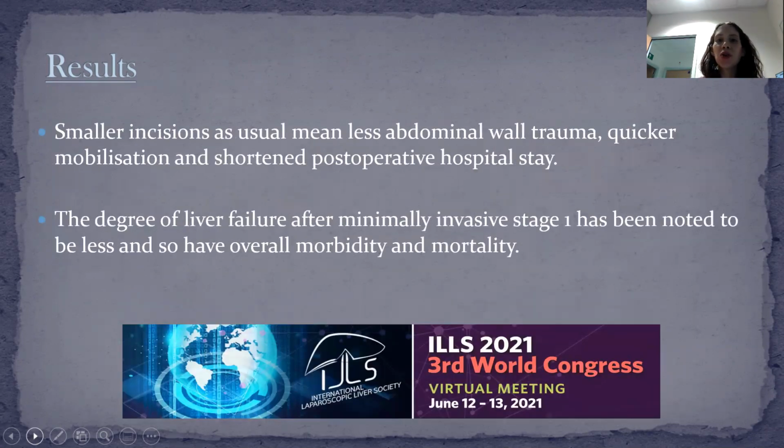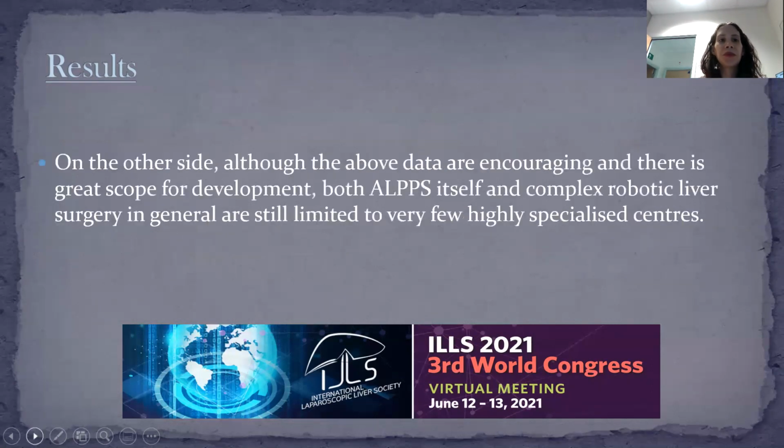Smaller incisions have always meant less abdominal wall trauma, quicker mobilization for the patients, and a shortened postoperative hospital stay. Also, the degree of liver failure after minimally invasive stage 1 has been noted to be less, and so has the overall morbidity and mortality. This is all very promising.